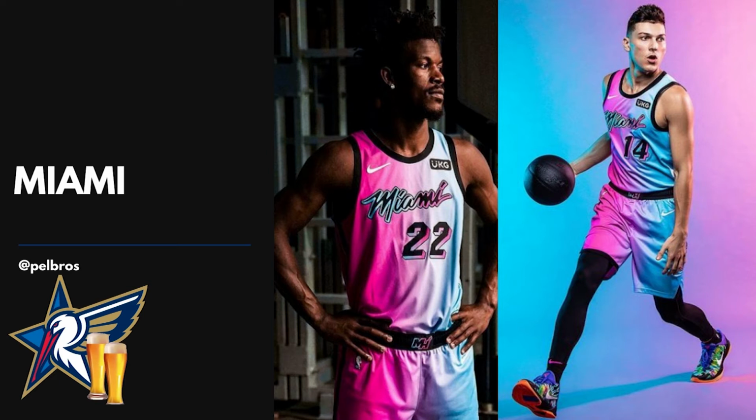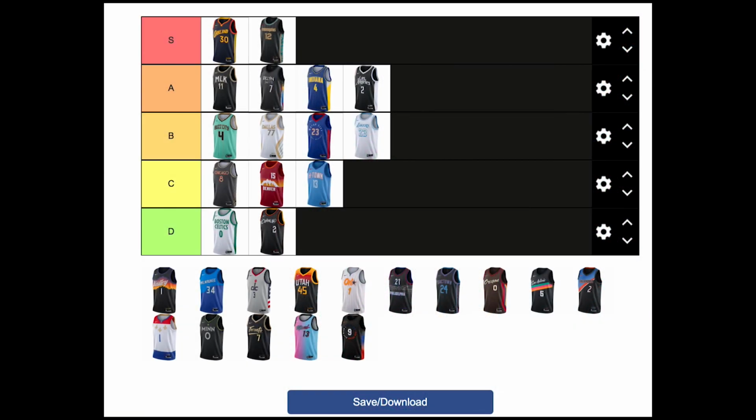Okay, I'd say maybe A or B, only because I like the original Miami Vice concept as it is, but I like the other colors better than this gradient one, if that makes sense. So I feel as if this one is a bit of a downgrade from the usual, if that makes sense. Nah, that's fair. That's pretty fair criticism. I'd be okay with either a B or an A in this. I'm happy to compromise. Just not an S tier.